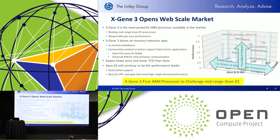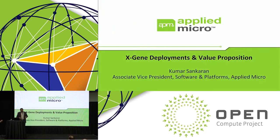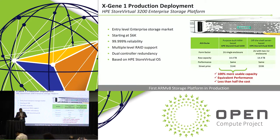And with the performance that we're going to see from X-Gene 3 and the second generation of products from some of the folks here, the performance is going to start moving higher on this curve, right? So they're going to go really into the mainstream of a server platform, not necessarily all the way to the highest end of these server platforms. That means the landscape in the next 2-3 years is going to be drastically different than where we are today. So with that, I'm going to turn it over to Kumar, who can talk to you about his product line.